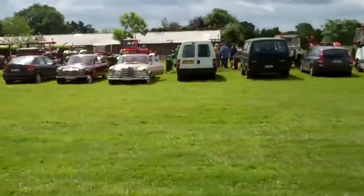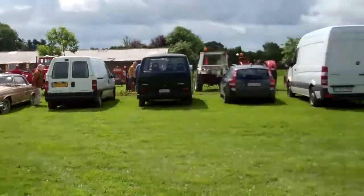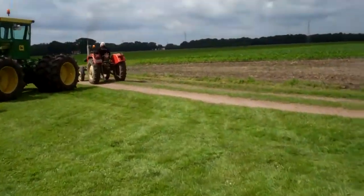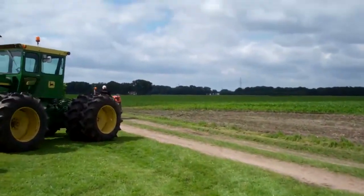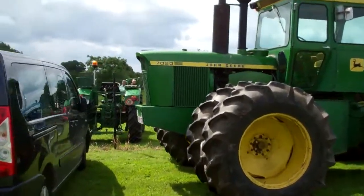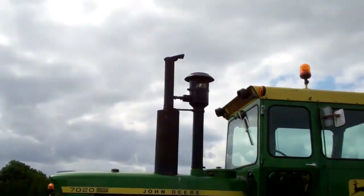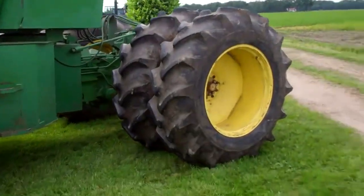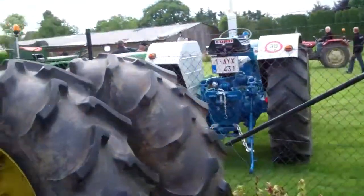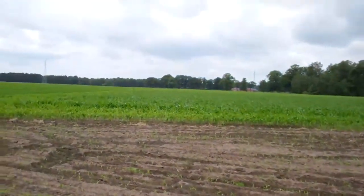Oh, I see some nice smoke coming up. Well, I parked my car here. Let's walk a bit. Sorry, there's a bit of wind, but can't help that. Oh, that's a big John Deere. 7020. Whoa. Machinery Pete should know the price of this one. Well, let's walk. The corn is still growing.